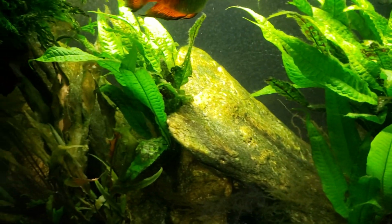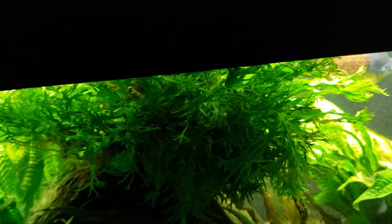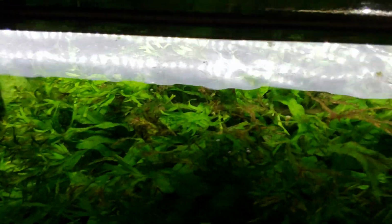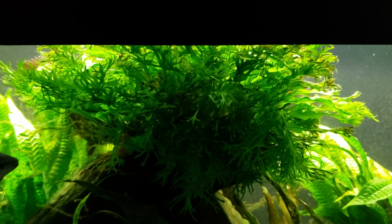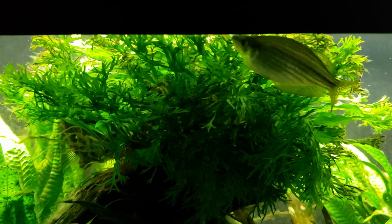I didn't really do a whole lot in the way of removing plants anywhere else. I will say that my Java Windelov right here, I had a bunch of growth of the cyanobacteria and algae and stuff on the top. And the last water change I did, I sprayed it with hydrogen peroxide. And that did a lot of damage, and it did some damage to the Windelov itself.